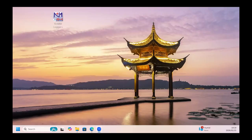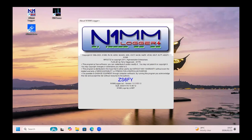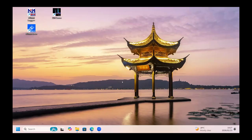Then you will end up with, I didn't realize it's not going to show here, but you will normally end up with 3 of these new icons on your desktop. And to start it, you just double click on N1MM Logger Plus. It might take some time. The first time you start up the software, it's going to look a bit different, but see, there's N1MM Logger. It starts once you've completed all your data or info. You'll see your call sign in the middle there.